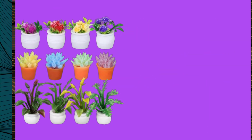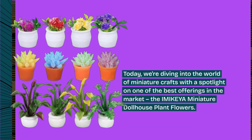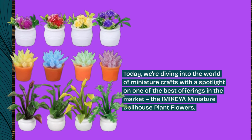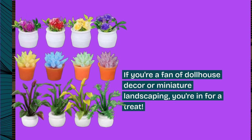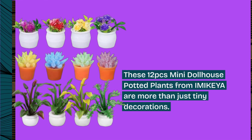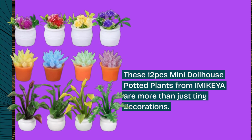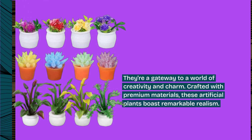Today, we're diving into the world of miniature crafts with a spotlight on one of the best offerings in the market, the IMIKEYA miniature dollhouse plant flowers. If you're a fan of dollhouse decor or miniature landscaping, you're in for a treat. These 12 pieces mini dollhouse potted plants from IMIKEYA are more than just tiny decorations. They're a gateway to a world of creativity and charm.